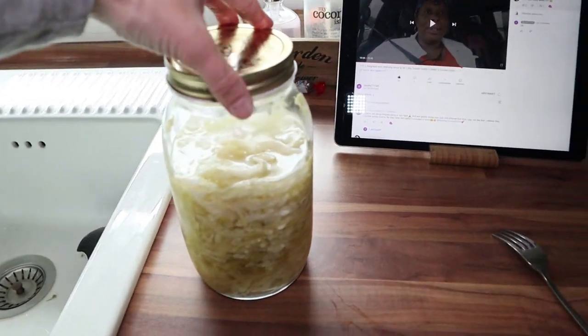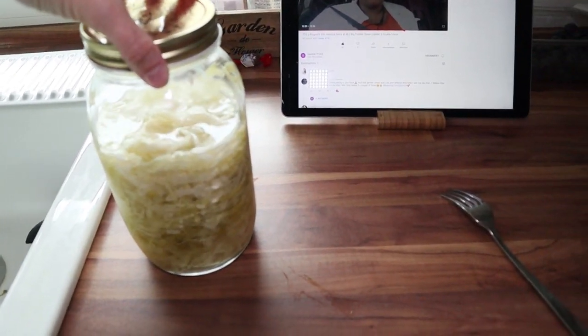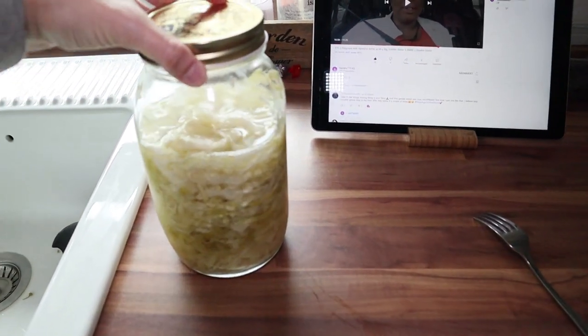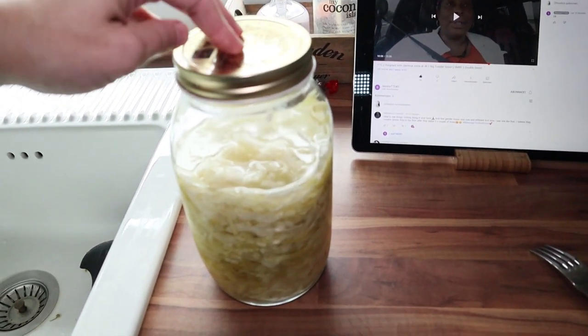And I'm eating some of my homemade sauerkraut. I love just digging in raw, just taking a couple of forks full. This is so delicious, and it's good for prebiotics.